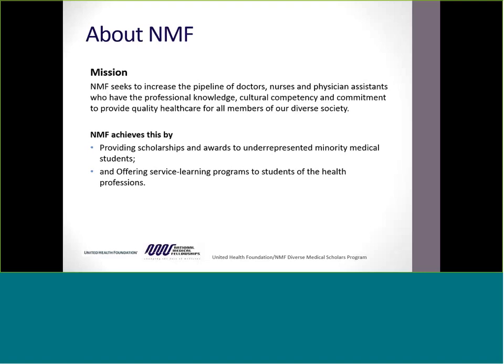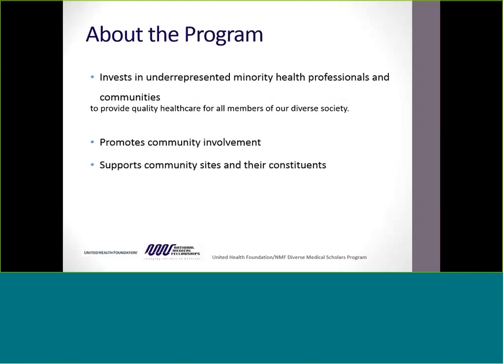So we don't have requirements on how our scholarships are used, which is nice. Some of our scholars use their scholarships to take care of their personal finances or tuition and things like that, and sometimes they use it to go towards the projects that they are doing in order to get the resources and materials that they need. So it's nice that our awards are kind of flexible in that way.